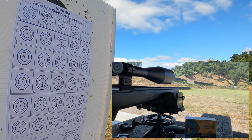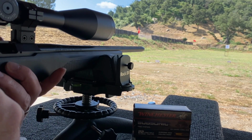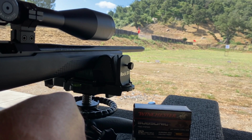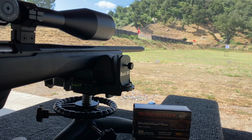Wow. Believe that went all the way up there? Insane. Okay, that was Aguila. Getting ready to shoot the Winchester Subsonic on the ARA target. And as I'm reminded, as I'm trying to close the bolt, for whatever reason, this round is hard to get loaded into the Tikka. I don't know, maybe it wasn't just seated right, but I had the same problem before when I was doing the ammo tests.